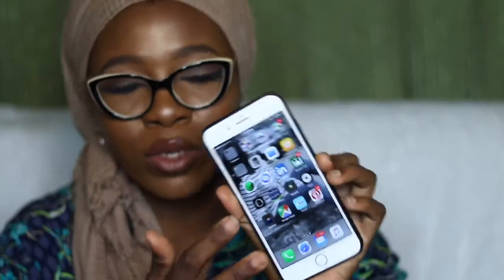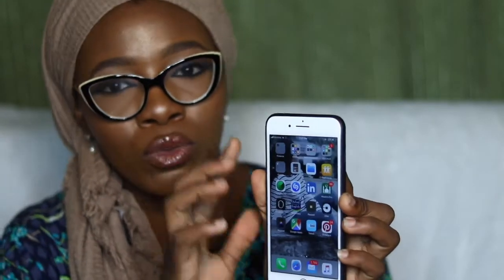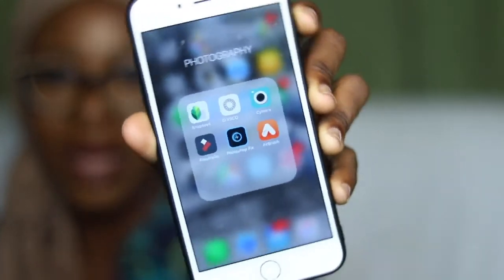This is my phone here. I usually have my apps grouped into folders, and this is my photography folder here. I don't know if you guys can see it. These are the apps I have on my phone. I'm going to talk about them in the order of importance to me. So for me, the first app I use is Facetune. Facetune is like the holy grail of all beauty blogging people.